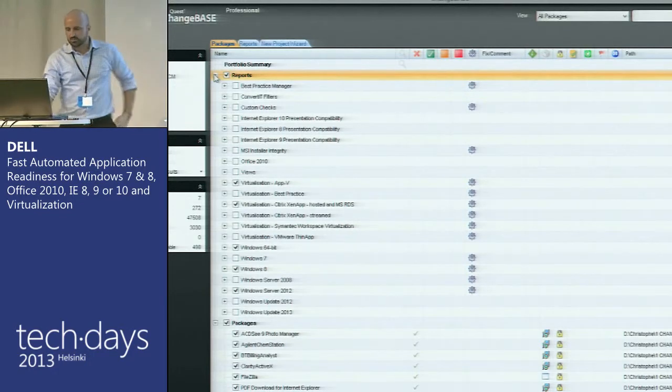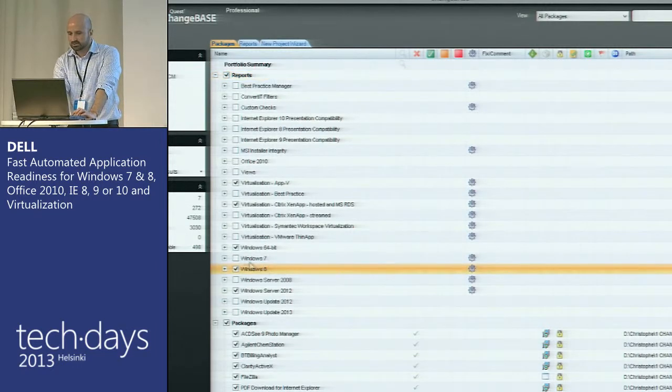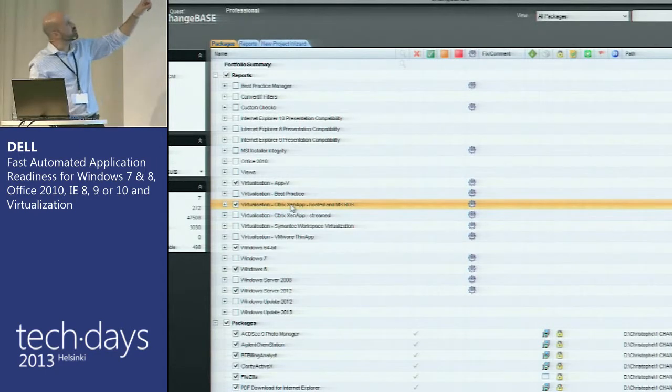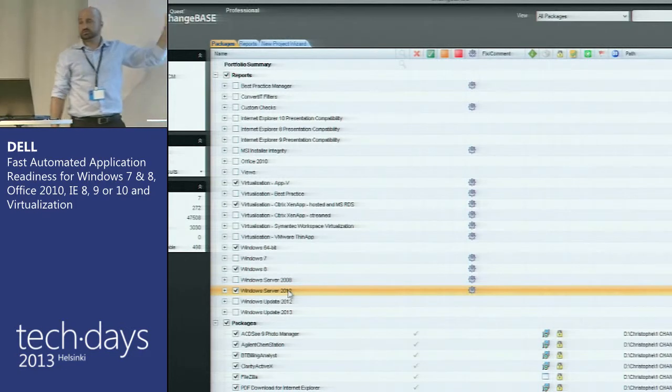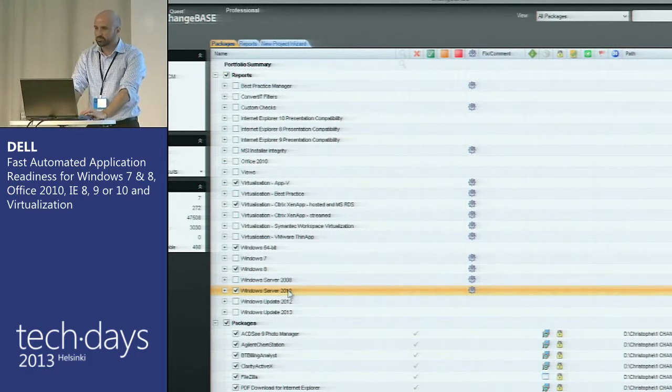Basically, if your targeted platform is, say, Windows 8 64-bit with App-V, well, I'm going to select the Windows 8 checks, 64-bit, and virtualization with App-V. I could choose all the virtualizations also. Or what I did also is I added some specific tests for virtualization which are hosted, basically using Microsoft RDS if you want to use the Remote Desktop Services. I've also added the Windows Server 2012 test. Let's say you want to publish those applications on the Windows Server, we can also test at the same time for this. And I'm going to simply click on Assess.